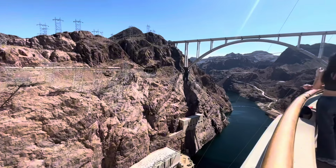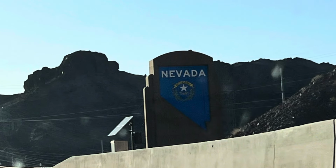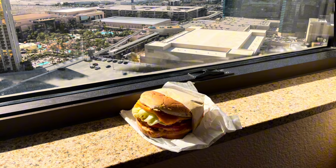Leaving the Hoover Dam, it's roughly a 30-minute drive to reach Las Vegas, where we stopped to try In-N-Out for the first time. We also spotted this right-hand drive Mark IV Supra. In-N-Out was good, but how is this considered a grilled cheese? Like, seriously. Okay, quick rundown of Las Vegas.